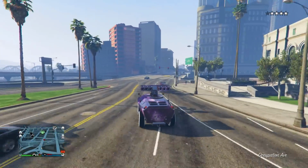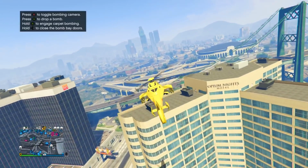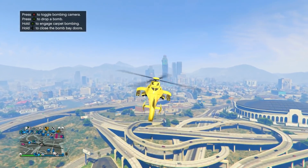Moving on to number 3, now we have the Akula. Now this is going to be the only helicopter on this list. A lot of people compare the Akula with the Hunter.